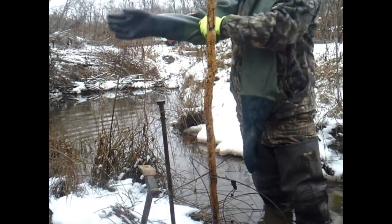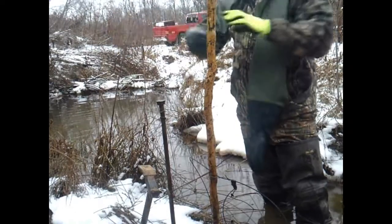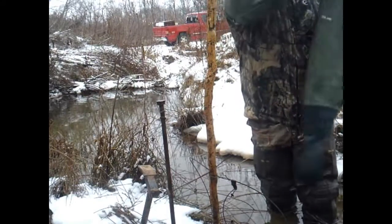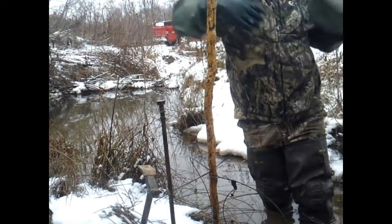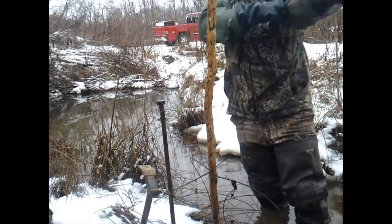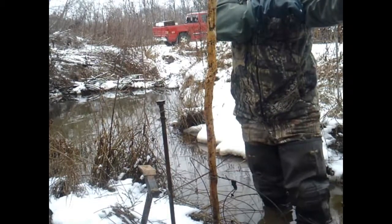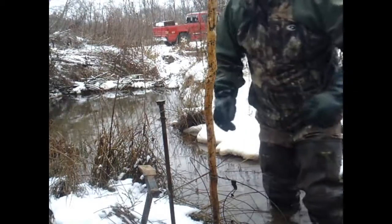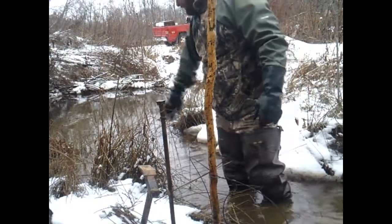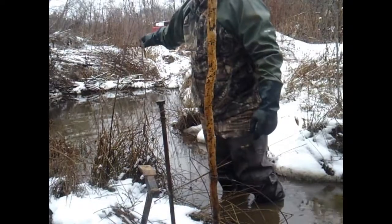I wanted to get a big stick, but the ground's kind of mushy, kind of soft in here. So I'm hoping that I can just get this earth anchor in there. We'll be good to go. Alright, so right here's the run, and this is kind of where it opens up and goes into this deep spot right before the other dam.